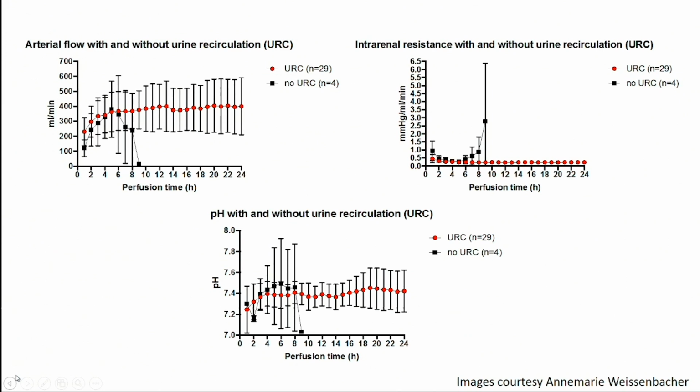So the graphs here, the black dots are the kidneys without urine recirculation, and then the red ones are the ones with urine recirculation. And you can see that you can preserve a kidney without recirculation just using Ringer's lactate for perhaps up to 6 hours or so, but then you start to get electrolyte and pH imbalances, and eventually the resistance increases, the perfusion pressures decrease, and you're unable to maintain perfusion for longer periods of time. With urine recirculation, you can get a nice stable preservation for 24 hours or even longer.